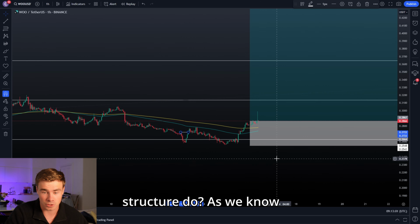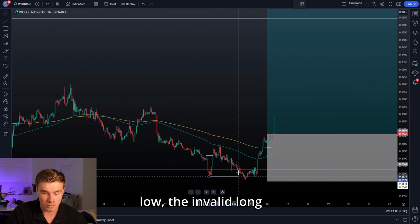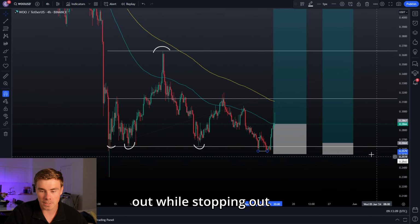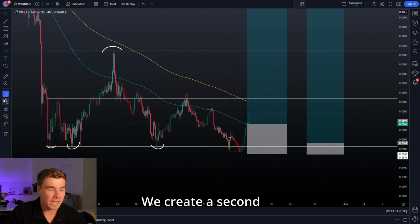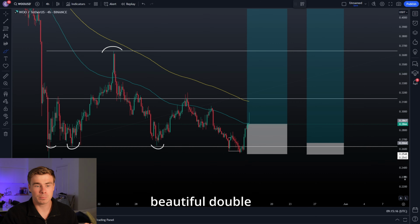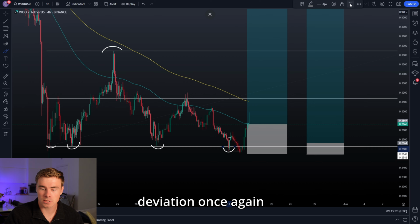What does this fake break of structure do? As we know, it engineers liquidity beneath this low. The invalid long positions get stopped out. While stopping out the invalid long positions, we create a second bigger deviation of the range low. That is what we call a beautiful double range low deviation play. First smaller deviation, once again being followed up by a second bigger deviation.